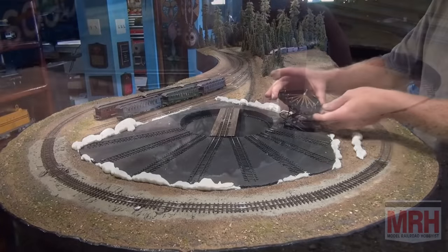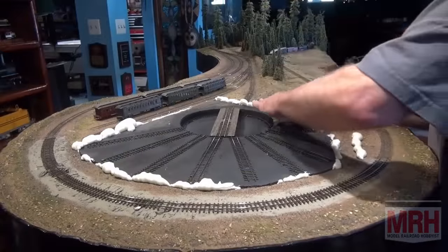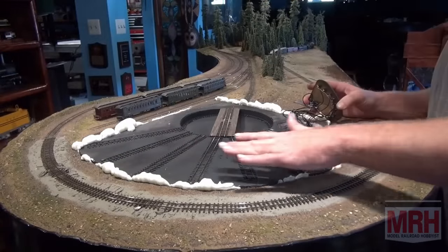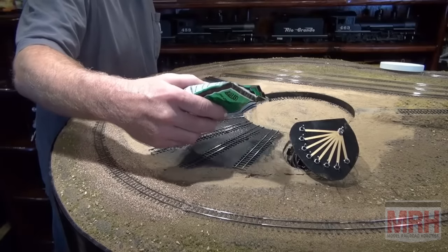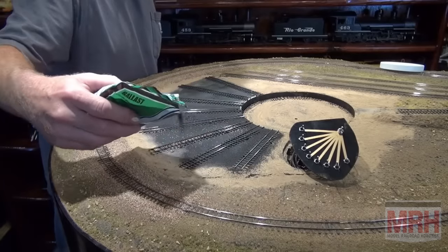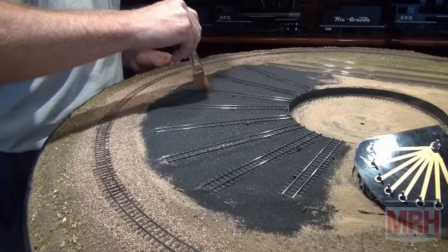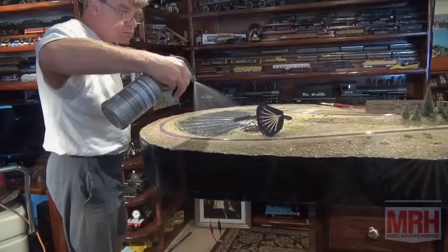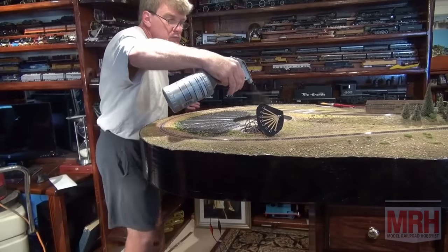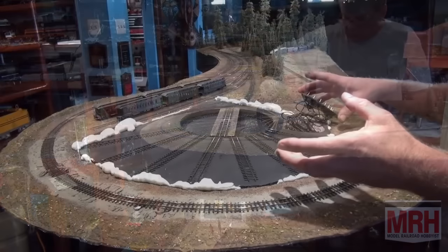Now the control panel's not glued in yet. I'm gonna keep this out and I'm gonna put dirt on the whole scene, kind of make it blend in with the rest of the surroundings. Then I'm gonna run through and paint very slowly and carefully, put some black ballast down along the track, some cinders, and just make the whole area look appropriate to that of an engine service facility where you've got a lot of cinders, just kind of cluttered, dirty, nice looking realistic type of a ground texture for the turntable pit.